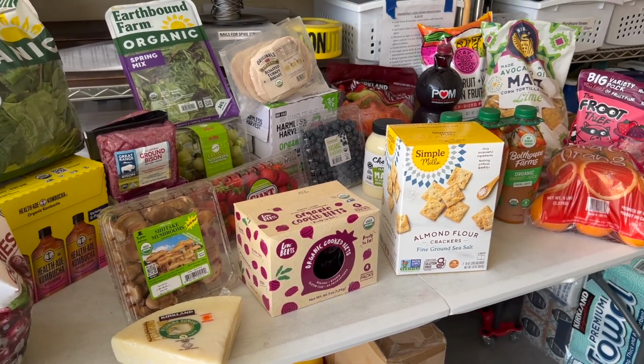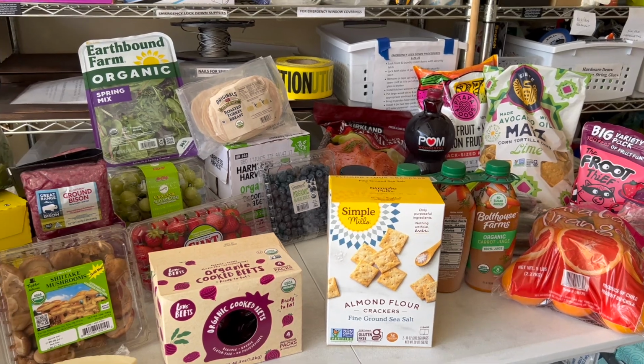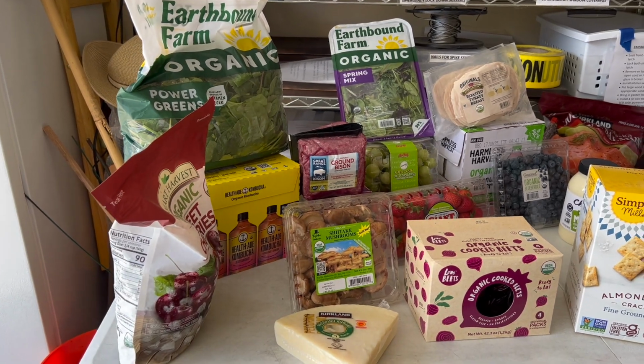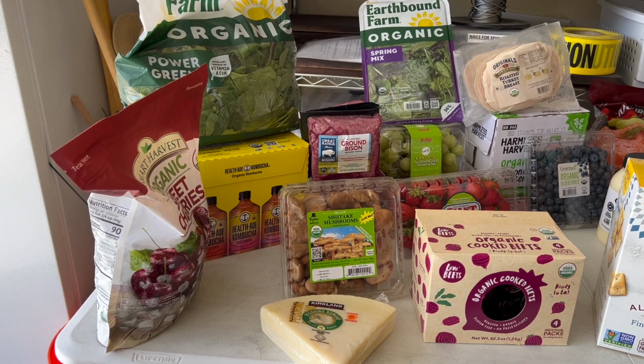Okay, so Alan kindly set all this up for me in our garage. You can see in the background there's just some garage stuff. This is Alan's domain, but the food stuff is my domain. So let me go ahead and go through it. I'm just going to go from left to right.